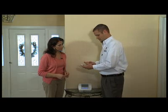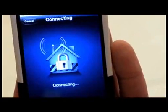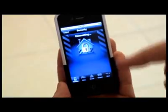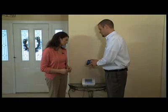Okay. We'll go through this real fast and show you how to use Total Connect. Once you've logged into Total Connect, it will look similar to this, and you have arm away and arm stay. And you can arm your system from just about anywhere, and you can disarm it just as easily.